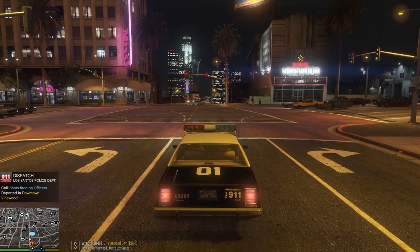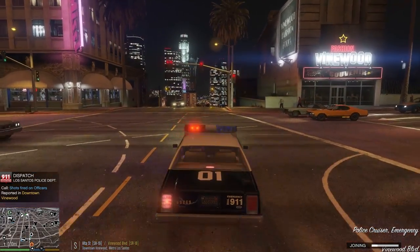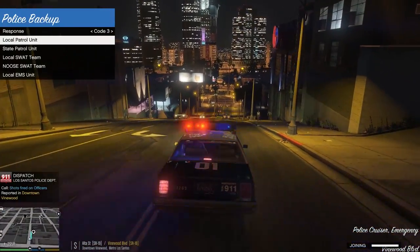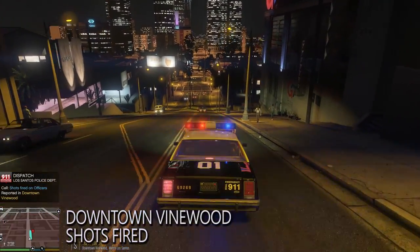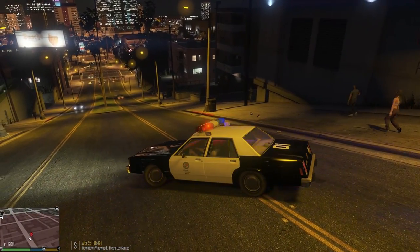Attention all units. Okay, we're getting shots fired right down the road, actually. Multiple officers down. Gunshots reported. All right, multiple officers down. We need a bunch of code 3s down here. We've got a be right up here on the side. Downtown Vinewood. Oh, right there, right here.